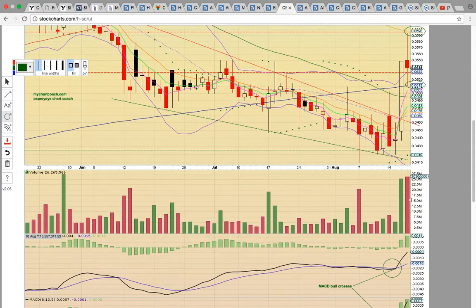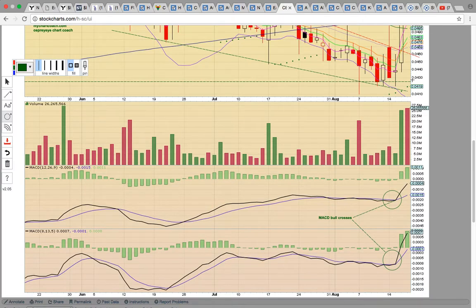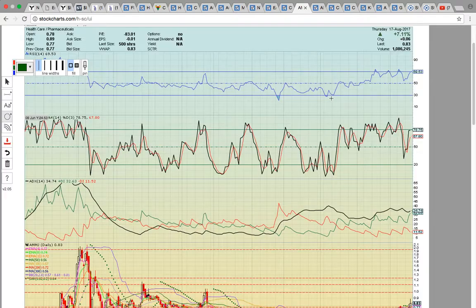It's got some good volume behind the move. If it drops below the 300 and the 50-day simple moving average, that'll be a red flag. It needs to really stay above those levels to remain in play. There are recent MACD bull crosses and a recent parabolic star bullish flip.